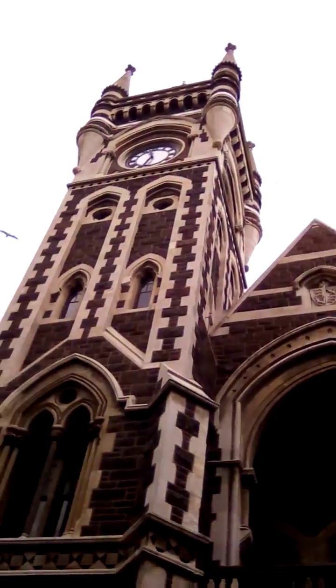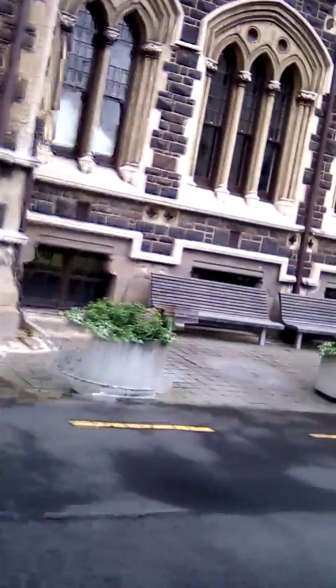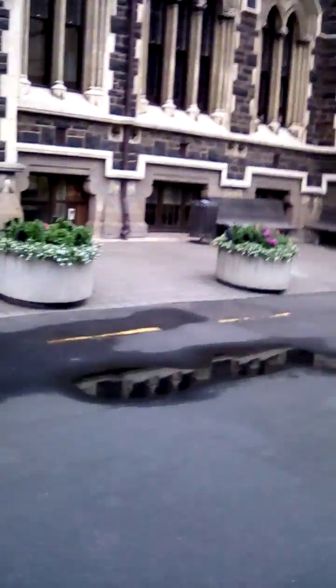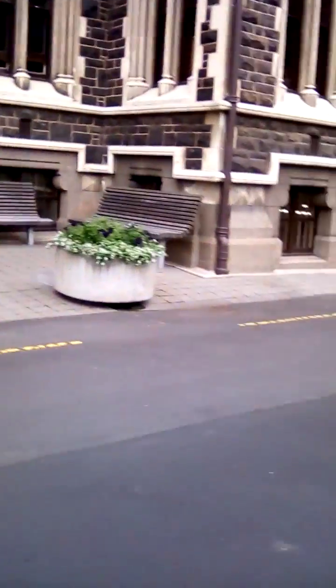So that there is the clock tower. The university, when it was first built, largely came in one section, and they just keep building onto it. This is, I think, Max, I think is the guy back at the underbridge.